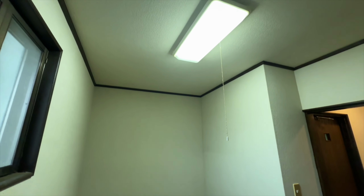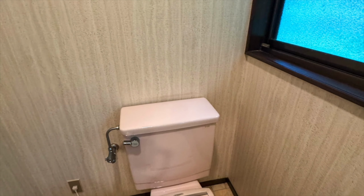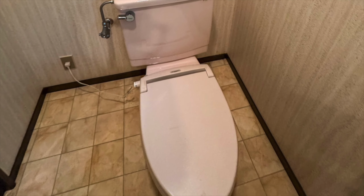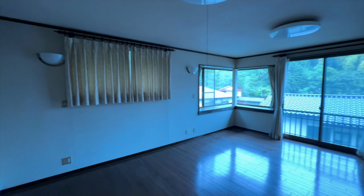Here's storage closet area. Big walk-in storage. And the second toilet here on the second floor. Baby pink. Probably want to upgrade that. But it's there and functioning, working fine. The second bedroom across the hallway. Again, you can see the aircon, a bit old and dated.